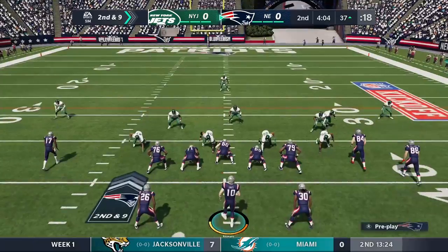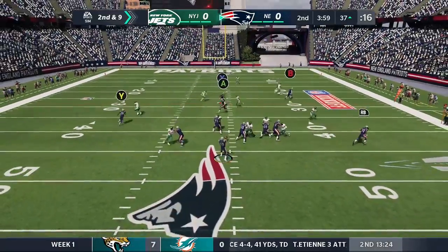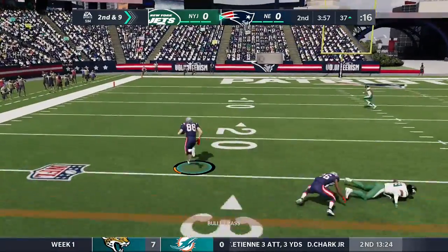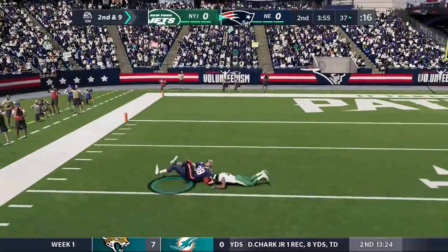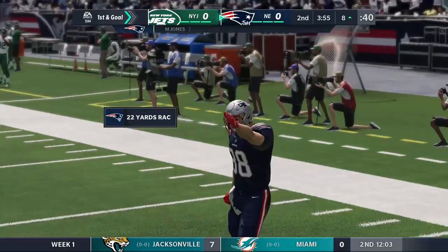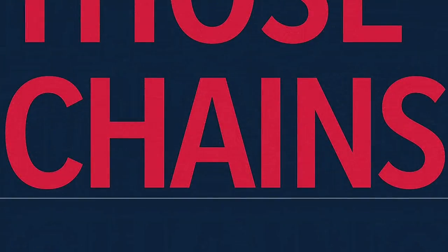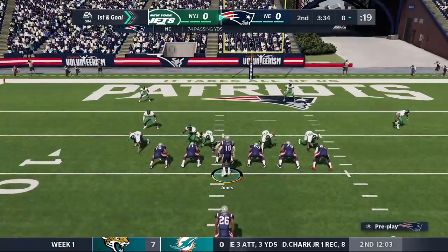Here's 2nd and 9. Whenever we talk about the best strong safeties, one word constantly comes up, and that's instinct. Being able to diagnose run or pass and make the appropriate moves. He crashed down hard there. He was ready for that running play. He got 29 yards that time at the 8-yard line. From the 8, they've got it 1st and goal.